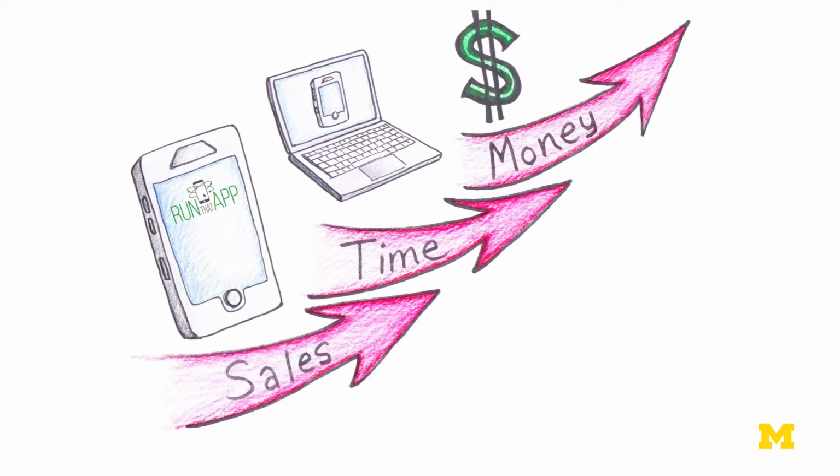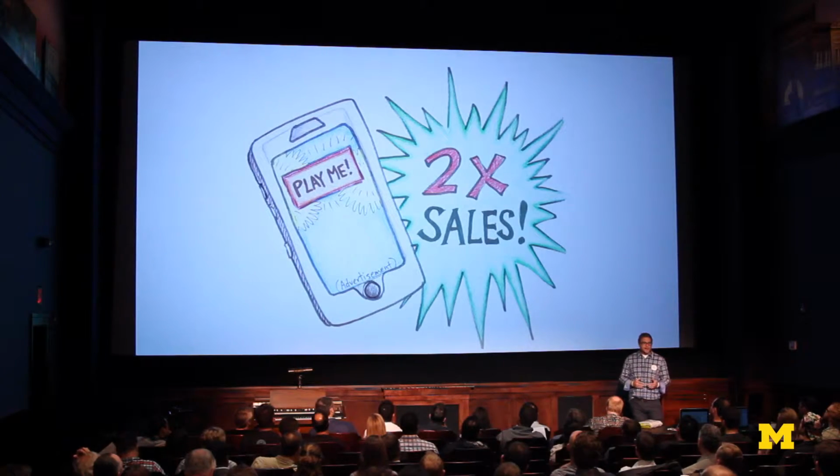So what does this mean? It means that app developers and publishers, big and small, can significantly increase sales, save significant time and money on promotions and gathering feedback, and save significant time and money on testing. And here's how. We all know app ads today show up and they're either pop-ups, click links, or animations, and that's how a lot of mobile developers are selling their products. We want to take that to a whole new level.